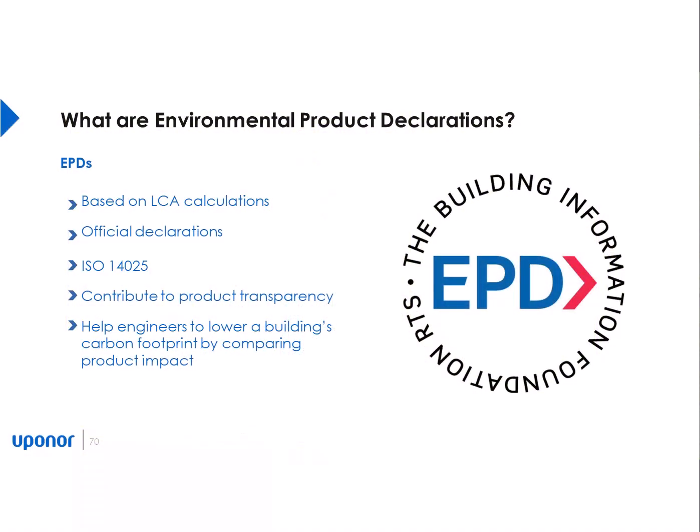To make real progress towards a more sustainable construction industry, transparency about the products that we're using is going to be required. Environmental product declarations, or EPDs, use LCA calculations to comprehensively evaluate a product's environmental impact along its entire life cycle. They are official documents that contain comprehensive information about our product's environmental impact. This allows engineers to influence the carbon footprint of buildings and projects and select the most sustainable solutions.